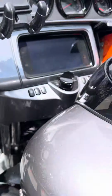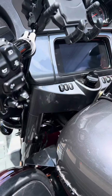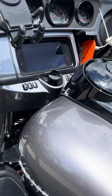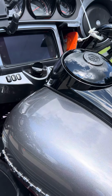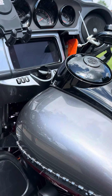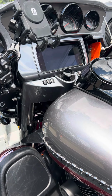There's your turn signal, there's your turn signal. You got to push both of those in at the same time after you've turned your ignition off. Just cycle your ignition on and off within 5 seconds, thumb on each turn signal, push them, and that's going to put your bike in transport mode. It'll say right on your odometer, activate transport.